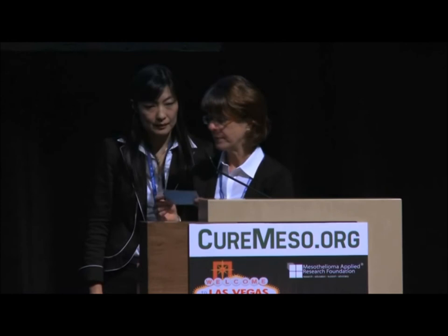I guess I'll ask the question. Okay. So has anyone looked to see if long-term mesothelioma survivors have lower levels of HMGB1? Yeah, we haven't. In fact, we only tested a very small number, about 20 to 30 sera. So we would like to test people with different survival to see the level of HMGB1.